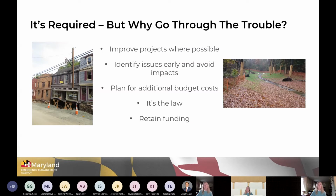So as I said before, the EHP review is required, but why should you go through the trouble? Because I think a lot of people agree that it seems like a big hurdle to your project review, but it really can improve projects when possible. I used to be a preservation planner with a county government, so I'm coming at this from your side of the virtual fence, looking at possible historic structures and all of these different aspects, and how you could improve that. Maybe there's something in terms of your review that you hadn't considered.